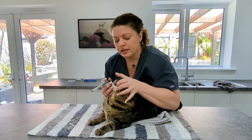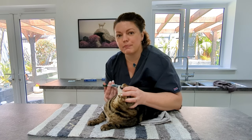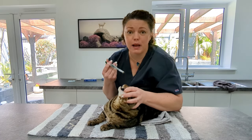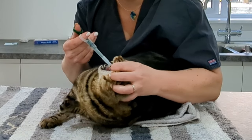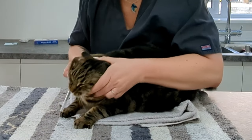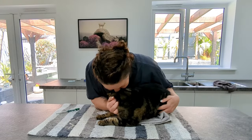Up we go. So again, the important bit is getting right at the back of the mouth over the tongue. If you don't get it over the back of the tongue, they're just going to spit it back out again. So open up, use our pill giver all the way back. All done. And still purring.